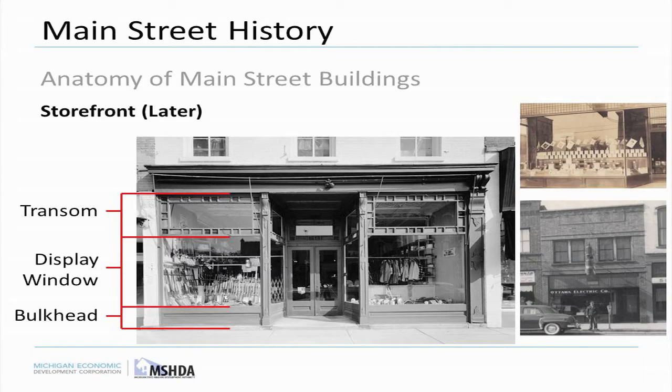In later time, they divided the storefront area into 2 segments. So the upper part is referred to as the transom, and then the lower part was the display window, and then you have the bulkhead. But in both instances, the storefronts had a large amount of glass, and this is so as people walked by, they could look in and see what the store had to offer and perhaps go in. That was also the thinking behind the deep-set doorways. As people would go towards the door, they had more area to display the goods to help to tempt people to come into their storefront.